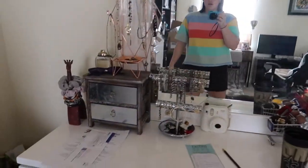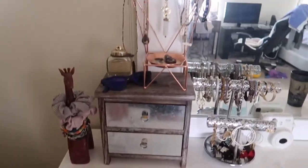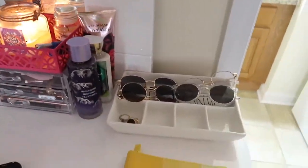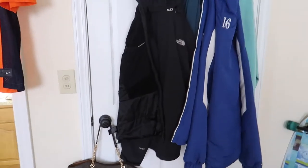Then you get over here, which you can see me again. We just have, what is this? Should flip that over. We just have my jewelry set up and stuff. Necklaces. Candles, obviously. And then I just have some sunglasses going. And yeah, I don't think y'all want to see the inside of my drawers and stuff. That would just be a little weird.